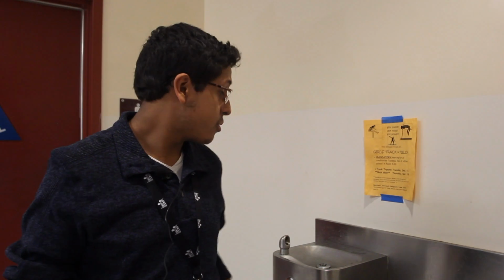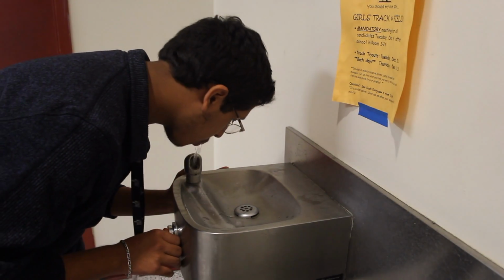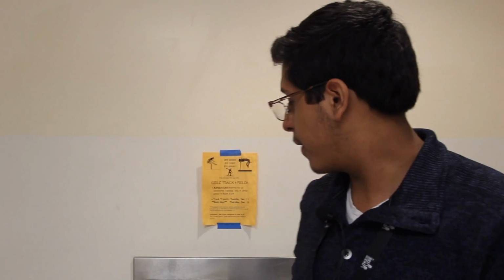So for this trial, I'm going to drink out of the cleaner one and see what I get out of it. So after drinking this water, I can definitely say that it is very good. The thing is, it has no flavor, and that's exactly what you want out of water. It just has to be clean and pristine. So for the C building fountain, I'm gonna give this a 4.5 out of 5.